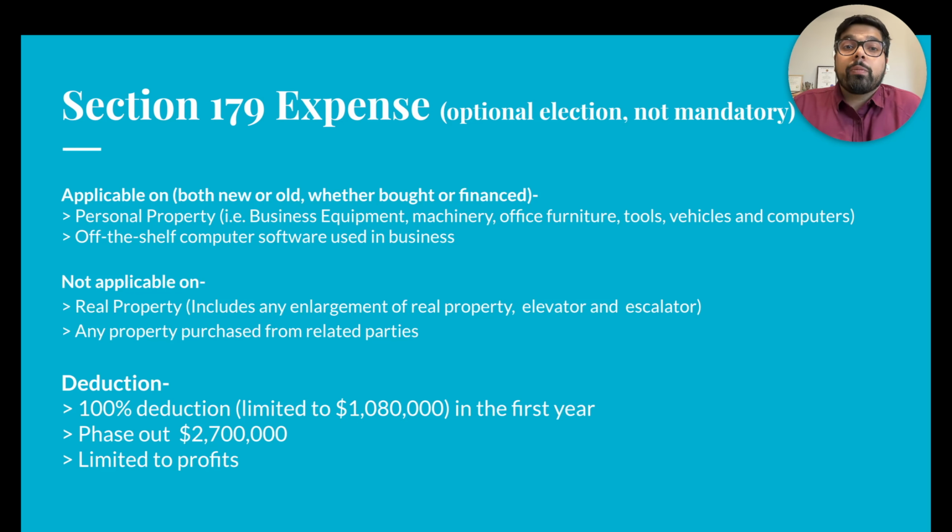Let's talk about the hot part of the topic. It says that the deduction is 100%. So you can claim a deduction of 100%. Let's take an example. I bought a business equipment worth $500,000. I am eligible to create a deduction to my taxable income, up to the 100% limit. In the first year of acquisition and put to use, I will be able to claim a full expense of $500,000 on my taxable profits. So I claimed 100% depreciation in the first year itself. I didn't have to wait for the useful life of the asset.